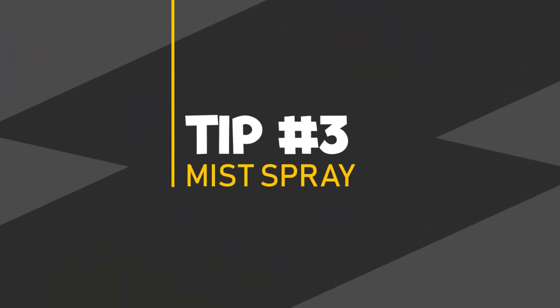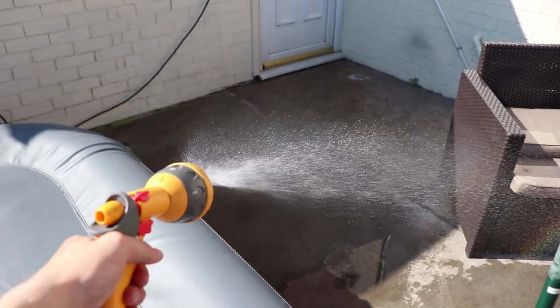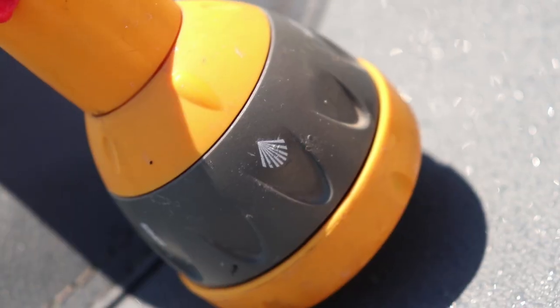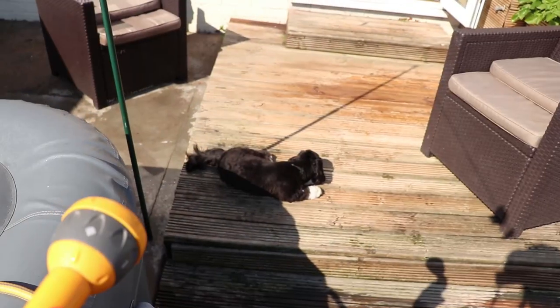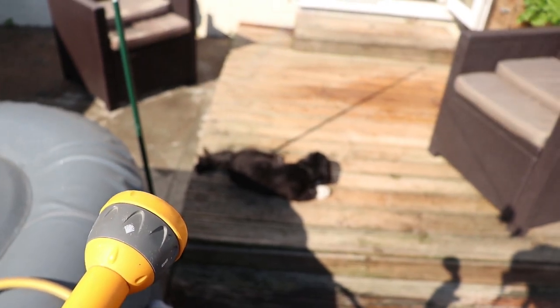The final tip for helping your dogs keep cool in the hot weather is by using mist on the hose. Obviously, using a garden hose to wet your dog down will cool them, but at the same time, it's going to waste a hell of a lot of water. Instead, I would consider using a mist setting on your sprayer. If you have an attachment for your hose like I do here, just change the setting so the water isn't as harsh when it comes out and it doesn't waste as much water. You can get one of these probably at your local convenience store, so just look around and you should be able to find one. They're great for cooling your pet down and also yourself if you're getting a little bit hot in the sun.